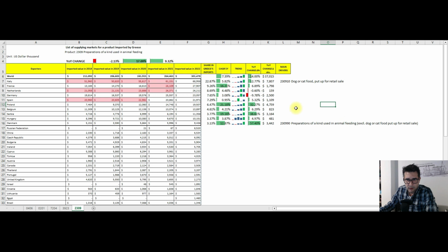And lastly, guys, my fifth recommendation for you is coming from heading 2309. So we are talking about preparations used in animal feeding, and we see that Greece's overall imports amounted to some $301.5 million in 2022, with Italy, France, and the Netherlands as the main partners. It continues with others like Spain or Serbia, and the top 10 list ends here with Denmark, who managed to export almost $9.5 million worth of goods from this heading.